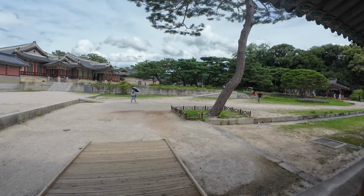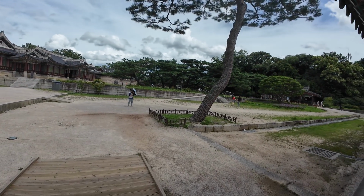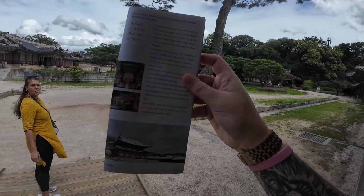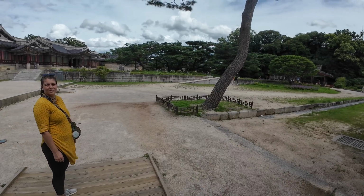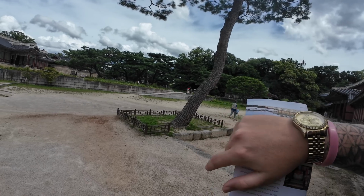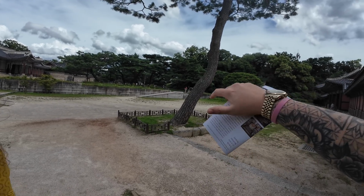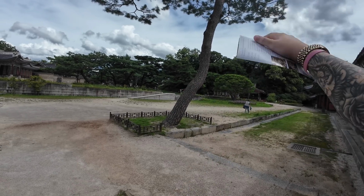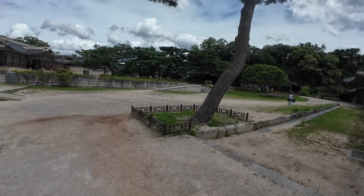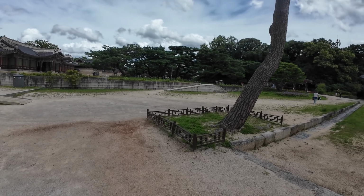Wow. So something that stands out about this straight away is the fact that it's built, and it actually says it here in this, so I'm kind of cheating, I'm kind of reading off of this, but it says that this palace is actually built in harmony with nature, and you can see that there's a lot of trees, there's a lot of greenery, and it's something that is very interesting to see.